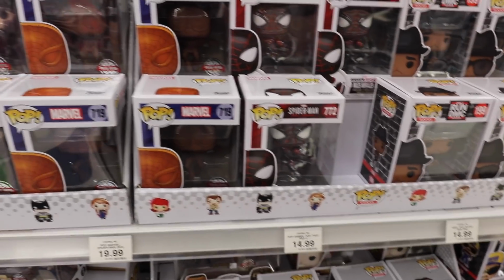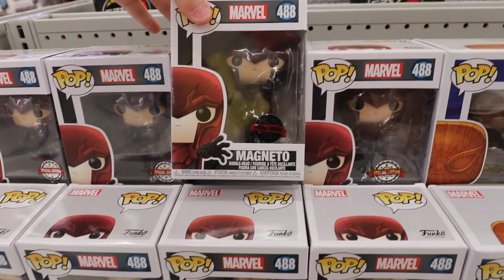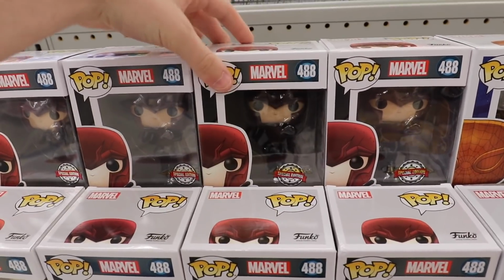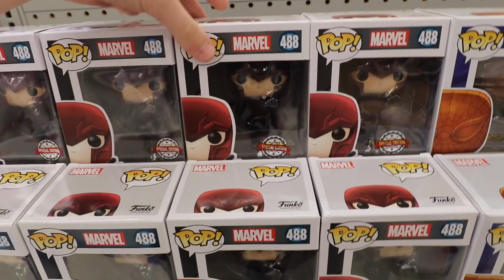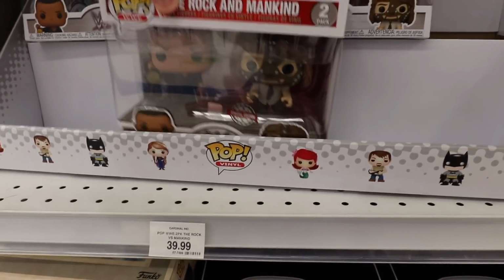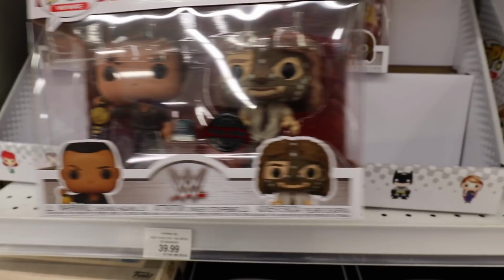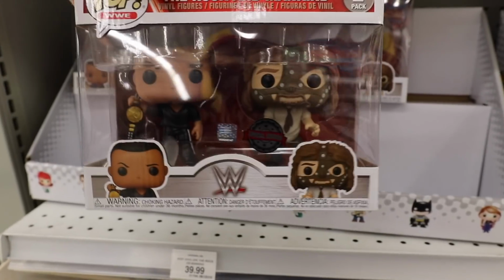And then also up here, it looks like they have some other ones, like the Wood Deco one here with the Spider-Man, and then also this one here, which is interesting. This is the Magneto, one of the newer ones. I don't know where this one was normally exclusive to, but I guess here in Canada, it's coming to Toys R Us. And then a little bit lower down here, I noticed that they have the Rock and Mankind 2-pack. Now, I love the Rock one, especially with the belt there. I don't know too much about Mankind, but they definitely do look great together.